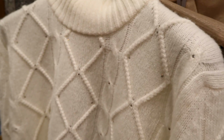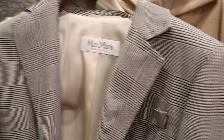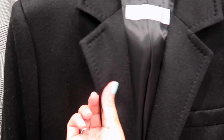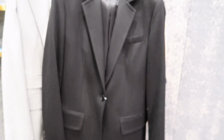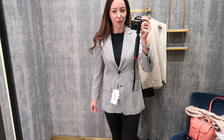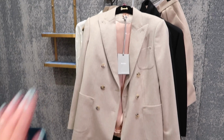And then the final thing, which she recommended when she saw the check one that I was with, she was like, try this, because this is cashmere, so it's really thick and quite squishy, but it's a blazer. Next, this is the check version. And then I'm going to try on this.